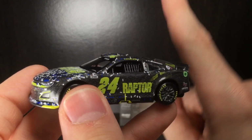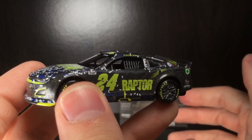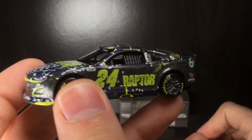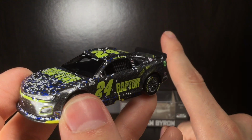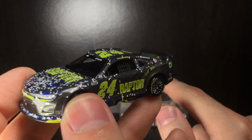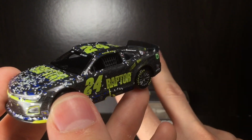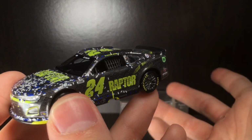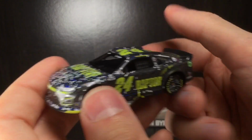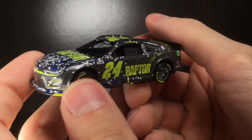I think every single race win for William Byron's Cup Series career actually got made in the 1/64 scale, because they made his Daytona win in 2020, the 400. In 2021, he won Homestead. They made that in the Authentics line. They even made his Dover win from 2020 as well. And in 2022, well, you know, they made those. So as of right now, William Byron has had every Cup Series win made in the 1/64 scale.